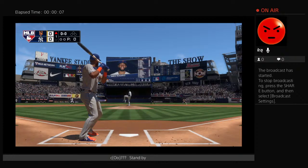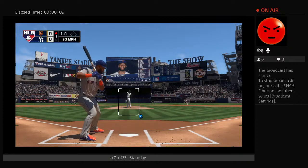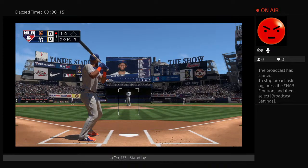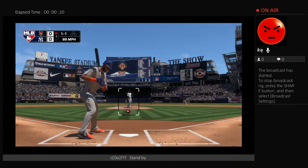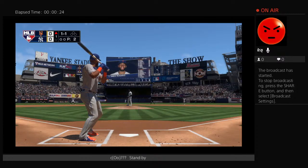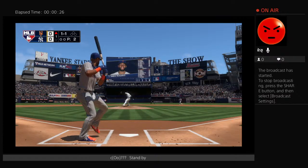First delivery to him on the way. And we are underway from Yankee Stadium as the first pitch is taken for ball one. One and one to the Mets leadoff hitter. A very comfortable afternoon for baseball, 61 degrees our game time temperature.